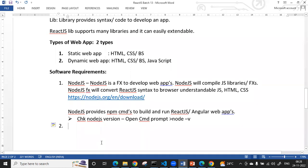So done. Next, Node.js is completed. What is my second stage? The second stage is nothing but creating a ReactJS application. So how to create it? See here.